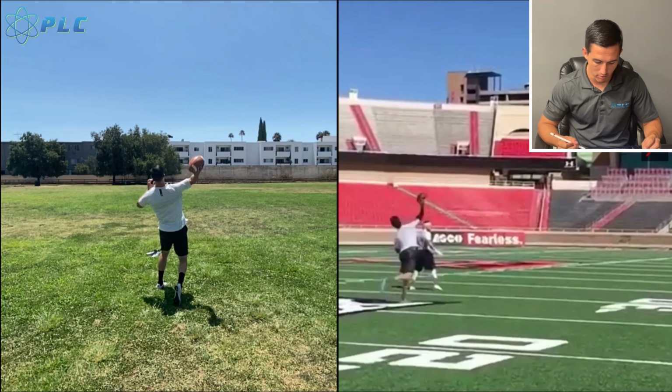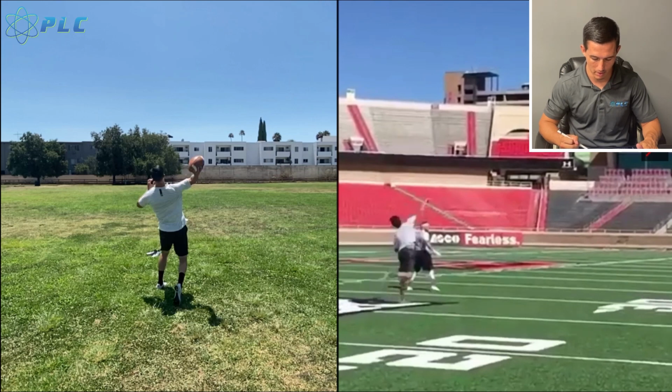When he comes all the way up, you can see, one of the things I feel like he could work on is he loses the head position here, right? So as he's coming through, he kind of brings his head off to the side a little bit, and I think that would be something that he would even say he'd want to be able to work on.